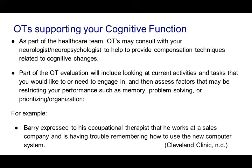Part of the OT evaluation will include looking at current activities and tasks that you would like to or need to engage in, and then assess factors that may be restricting your performance, such as memory, problem solving, or prioritizing and organization. An example would be Barry.